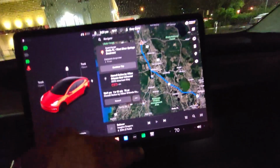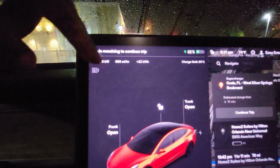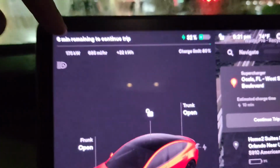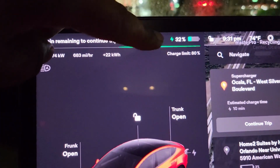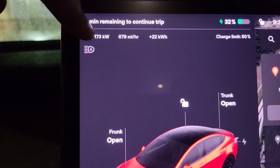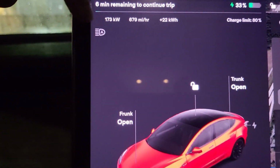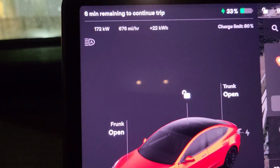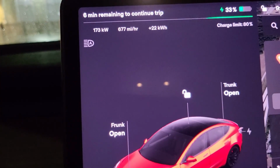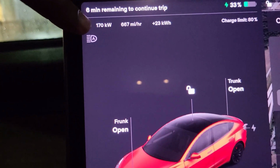About 70 miles away. So let me go ahead and plug in, and then I'll get back with you in a minute. All right, looks like I just went inside the gas station and came back out, and we're at 4%. We're already at 32% state of charge. It is at 173 kilowatt hours. I didn't check what speed it was. This is a 250 kilowatt speed charger, but I'm sure it went up and maybe came back down, not sure.